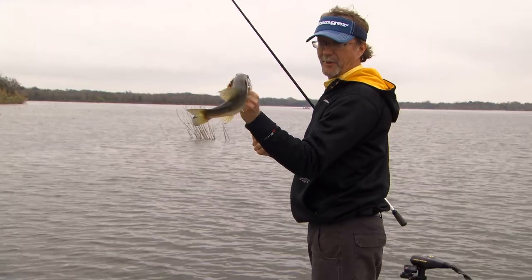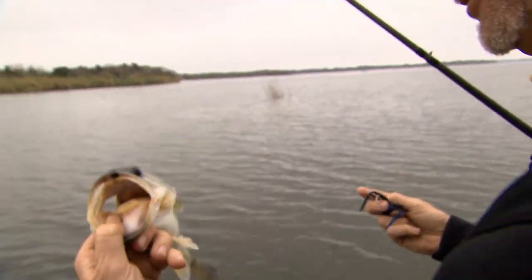Oh, I think it's cool when they have those little dots right there on their mouth. I always like that. Oh, he's even got dots on his tail. He's part redfish. That's so cool. Thank you, buddy.